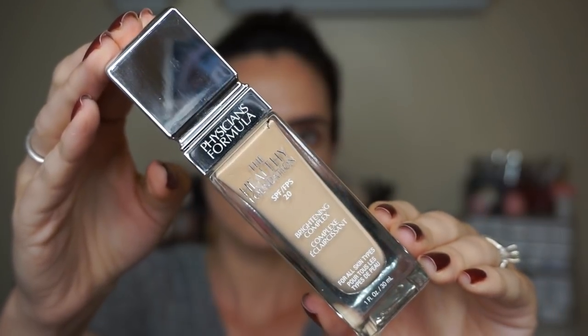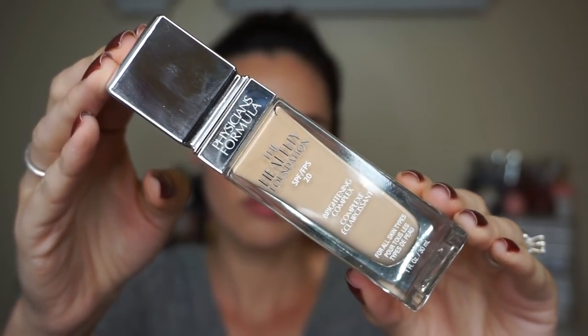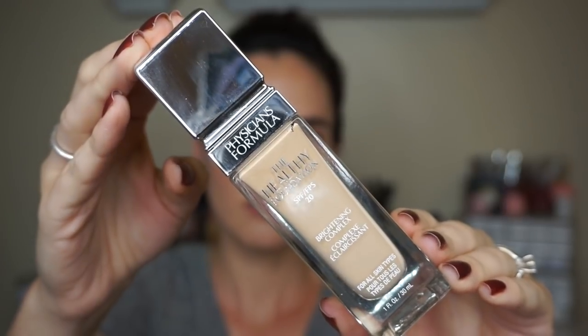You can buy it for around $15. I am such a huge fan of this foundation. I'm so excited for Physicians Formula. This comes in 16 shades, and the shade distribution is actually something from real life and not 14 shades of beige and then 2 deep shades tacked on.